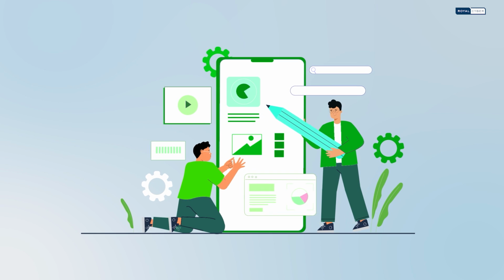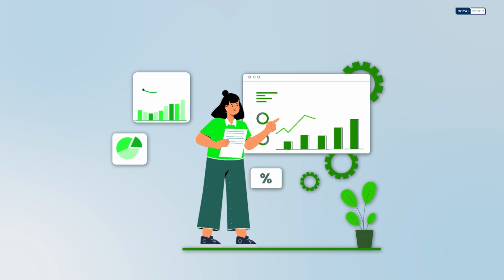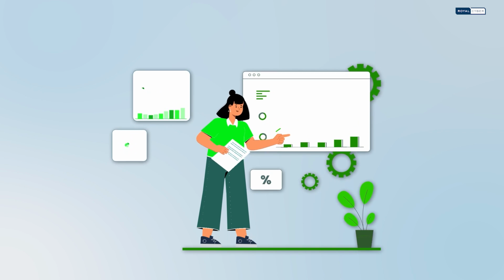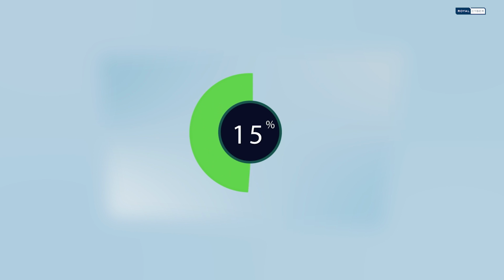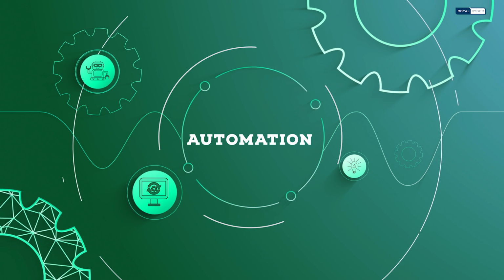Improved user experiences for end users and support engineers. Enhanced visibility due to real-time reporting. Improved internal business processes due to integration with a custom portal. Improved MTTR by 30% due to auto-routing and automation.